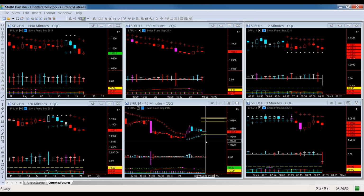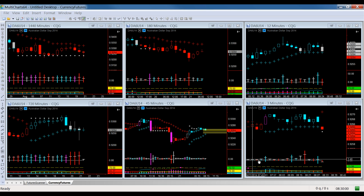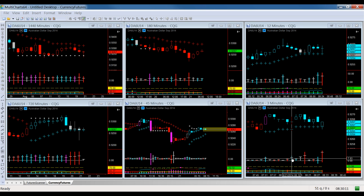And we're getting these on a lot of the currencies right now. That's the reason I'm pointing them out to you. Now, if you look at the Aussie dollar, is this one I would trade? No. Why would I not want to trade this one? There's a lot of stuff in the way of a good trade. It's very messy, that's right.